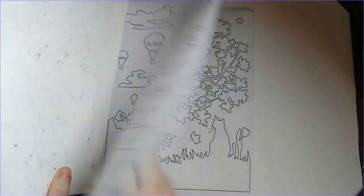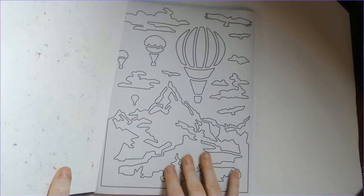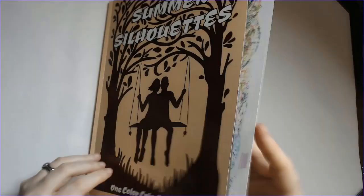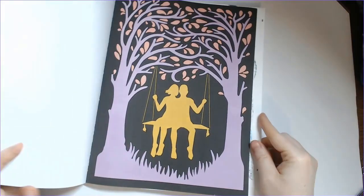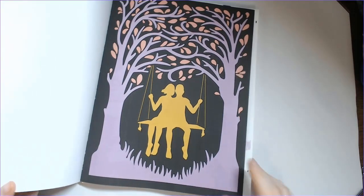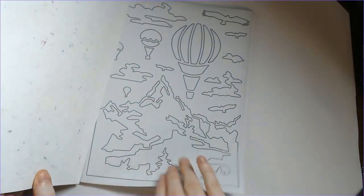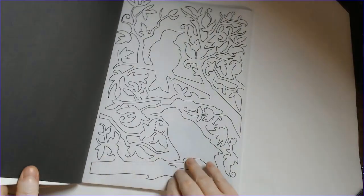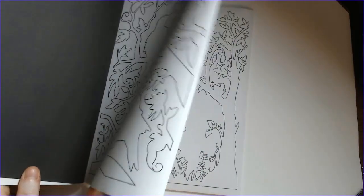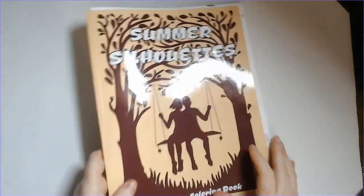I realized there is another version of this in this book that has a white background, but let me tell you, I like the look of this so much that last night I'm like, I'm going to black out all the backgrounds. No, we're not doing that. So some of these I will probably black out the backgrounds and then do a lighter color on the silhouettes themselves. But anyway, that first page I just really liked, so I was like, I'm just going to color it.